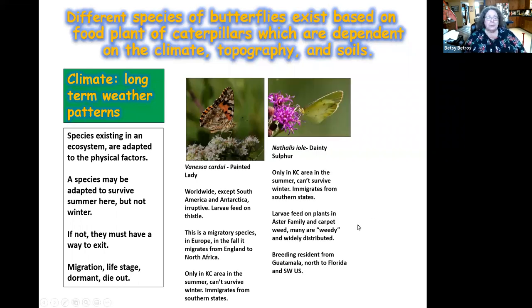Then we have another example. This is the dainty sulfur. This is a little tiny sulfur. You'll learn more about what all those mean. They're only here in the summer. And these little guys immigrate from the southern states. And before the end of summer, in Kansas at least, they actually are occupying every single county in Kansas. So this little teeny tiny butterfly coming from the south grows really well in the summer, but it doesn't overwinter, so it dies off. It's very successful in that the caterpillars feed on various aster plants, which we got lots of, and something called carpet weed, which they also eat.